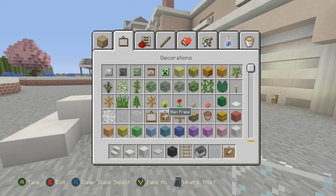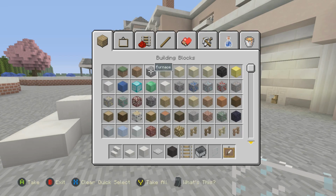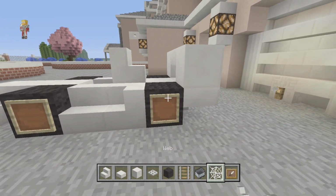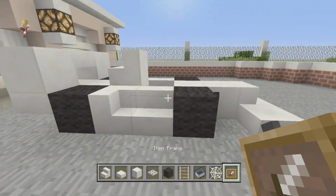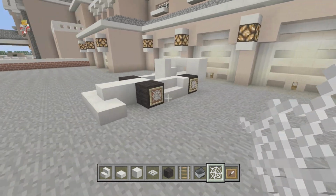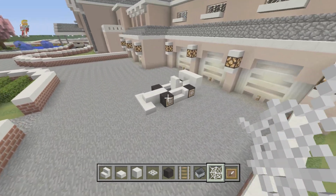Let's grab some item frames though, and some cobwebs because I really like that design. Doom. Doom. And the same on this side. Oh, yeah. That's cool. There's your little F1 car.